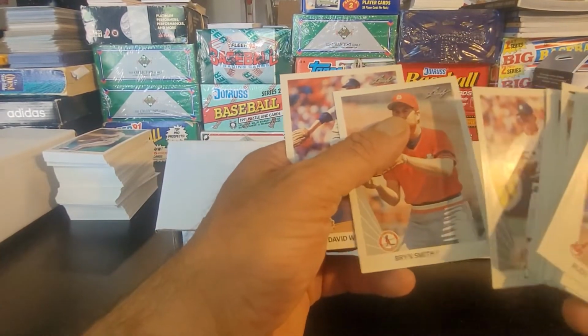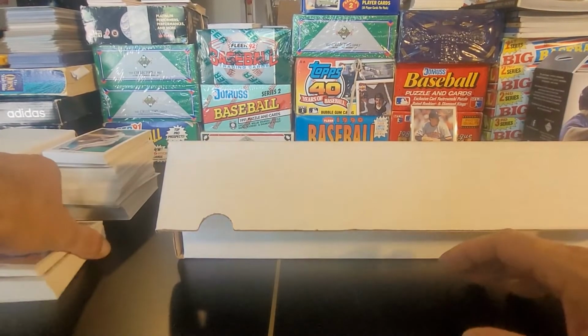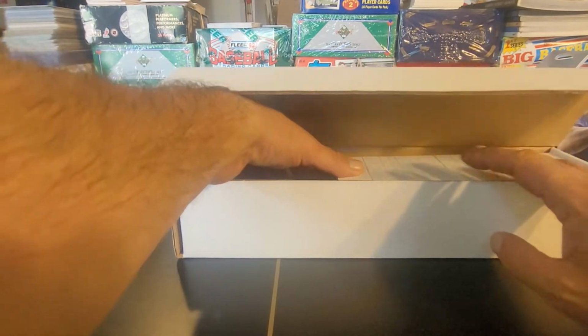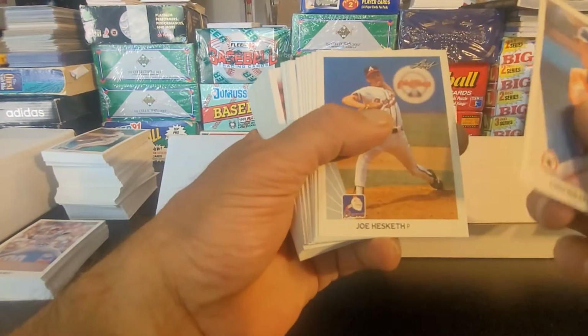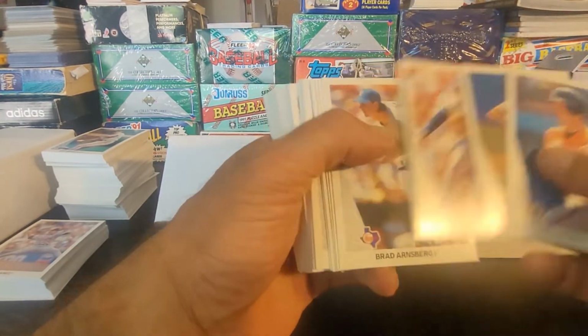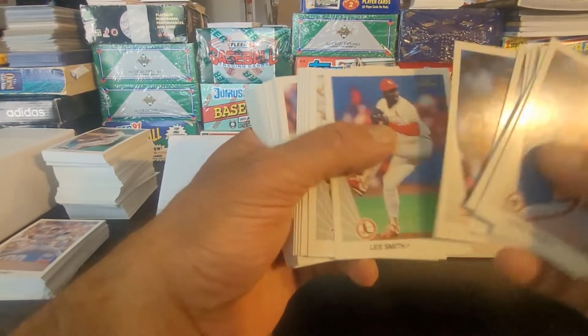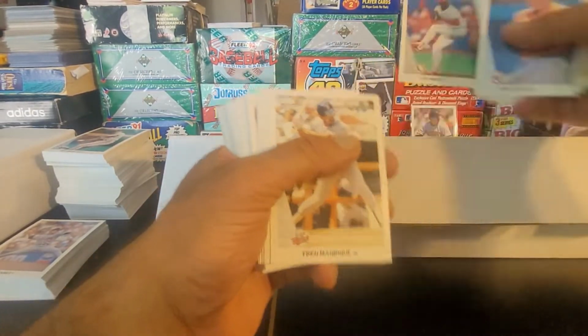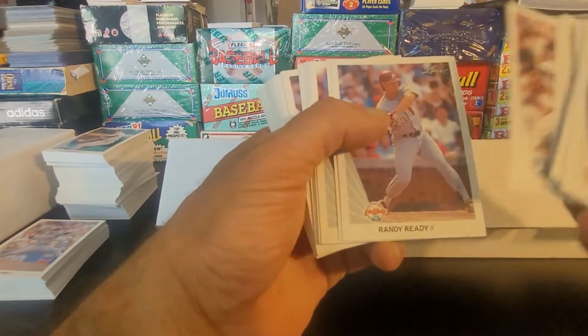And again, I'm going to go back through all of these just to confirm, make sure. I had no idea what was going to be in here, so I had no idea what I'd be looking for. There could be errors or variety cards or stuff like that also. Never know when you buy something like this. Dwayne Ward. Another Lee Smith. Okay, so we're getting a few Hall of Famers in here.